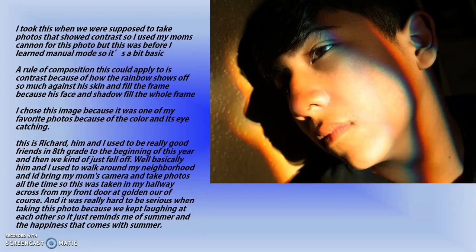I took this photo when we were supposed to take photos that showed contrast. I took it outside of school, so I used my mom's Canon for this photo, but this was before I learned manual mode, so it's a bit basic.